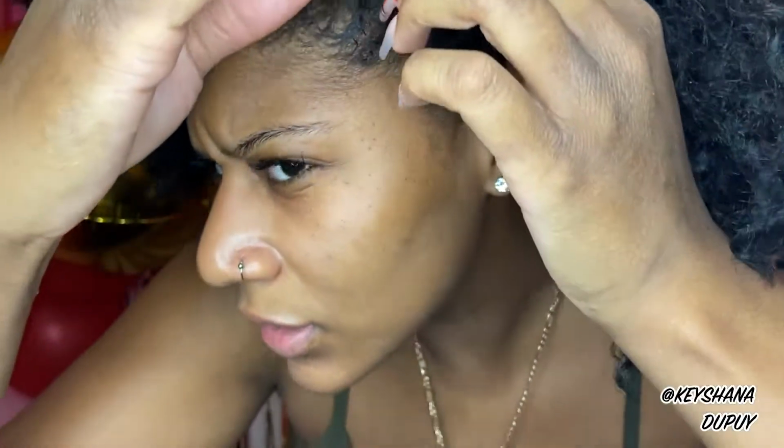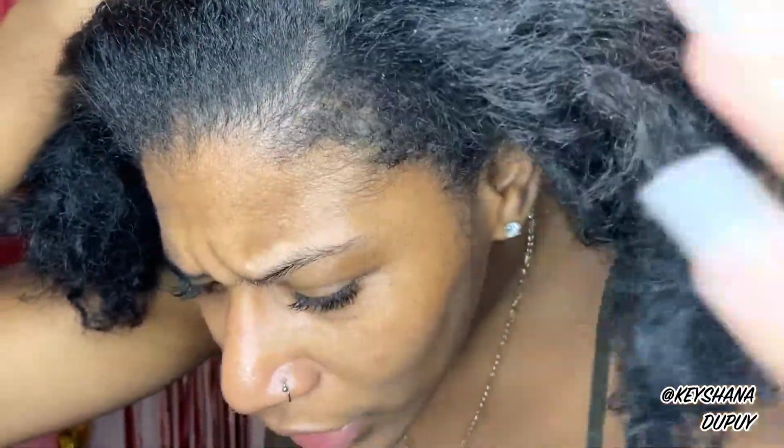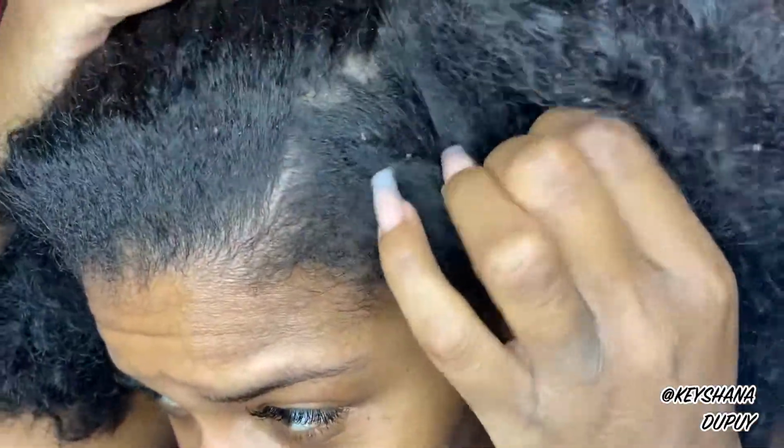I can tell it's just been really dry in this front area, a little flaky, itchy, look. Yes, there's some product buildup, but a lot of this is actual dandruff. Let's do this. We're gonna hop in and see how we feel about this. And we're back.